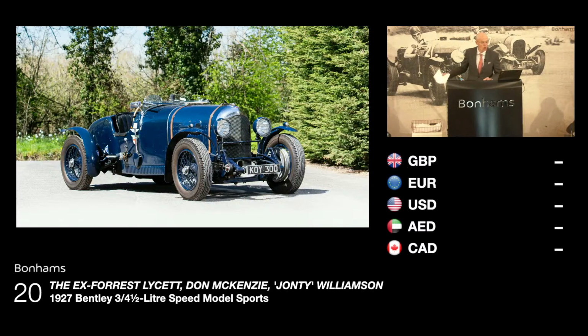112,500. Thank you. Moving on to another one of the stars in today's sale. It's the ex-Forest Lycett Don McKenzie, John T. Williamson, 4.5 Bentley, fitted with the sporty Corsica body by Forest Lycett in 1936. Famous life in Bentley circles, known as Coy 300.